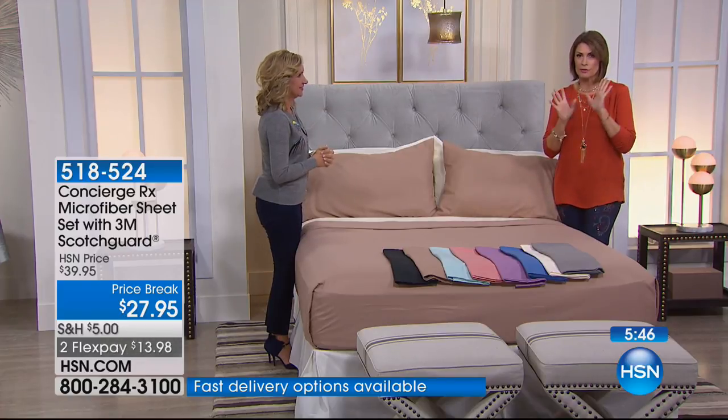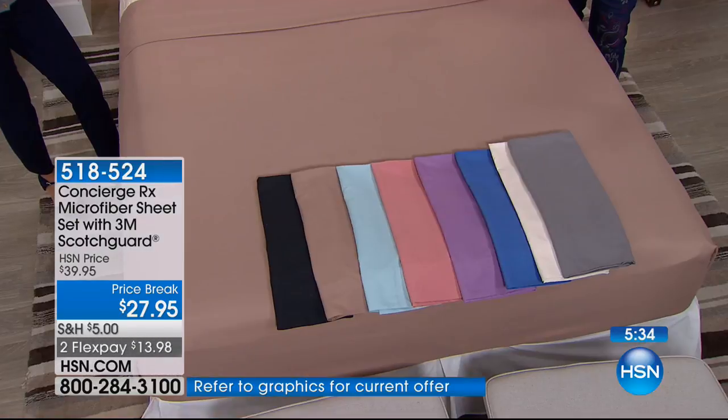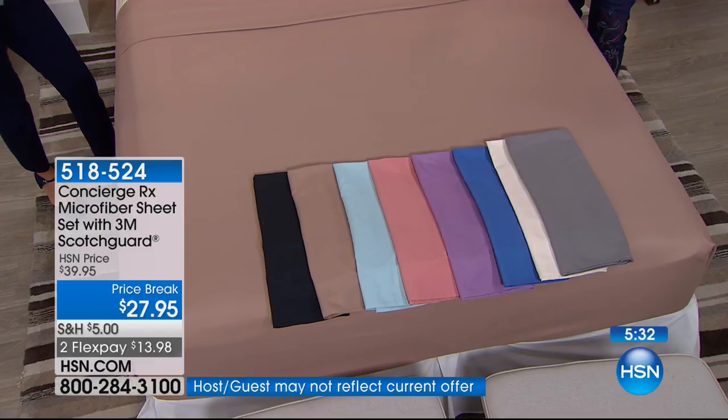Okay. And again, today's special is coming up in just a couple of minutes. You've got to stay tuned for this because it's the only time for the rest of the year we're going to be doing a mattress pad. And this is no ordinary mattress pad. So that's just a couple of minutes away. But we've never done these sheets at this price.